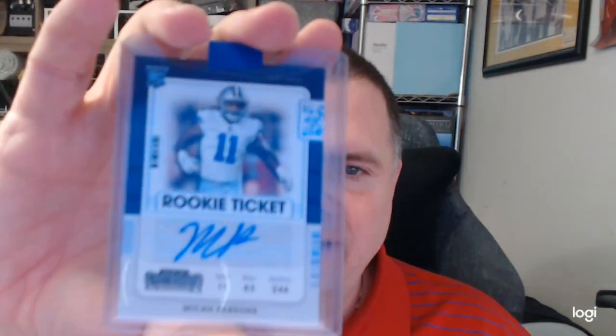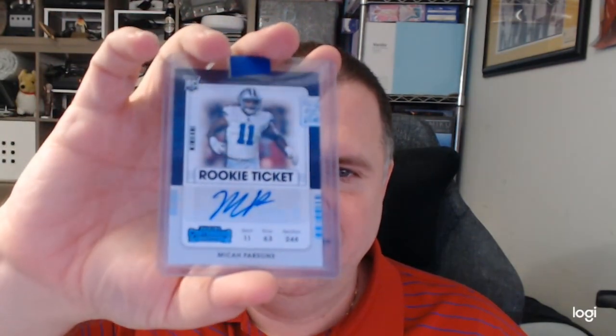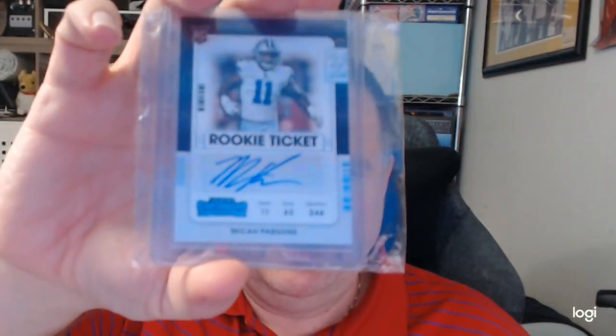But for the Cowboys, Micah Parsons. Both of these are the variations. So there's that one, and then I picked up that one as well. So I have two of them. Again, just stupid spending at times. Wouldn't be hard to move the extra one if I decide to. So we'll see.